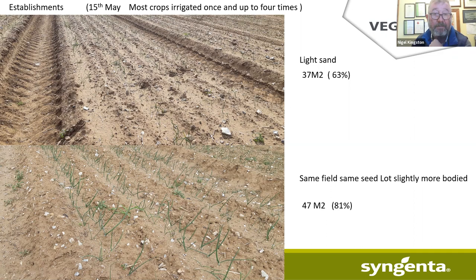I think this was hit by a pre-emergent herbicide, which, you know, can happen on that type of light sand.